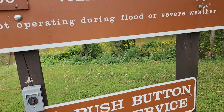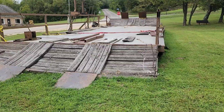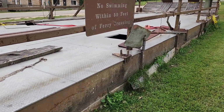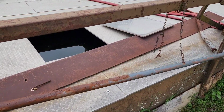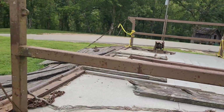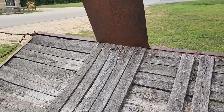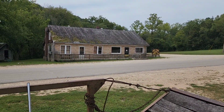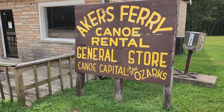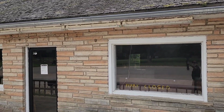Can anybody hear me? Let me show you the ferry. The wooden platforms on this are pretty cool. Gross. It's filled with stagnant water. Ferry closed. Yeah, we heard that the Forest Service condemned this building. Looking at the roof there, I can believe it.